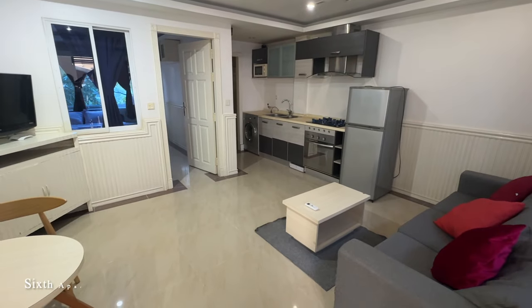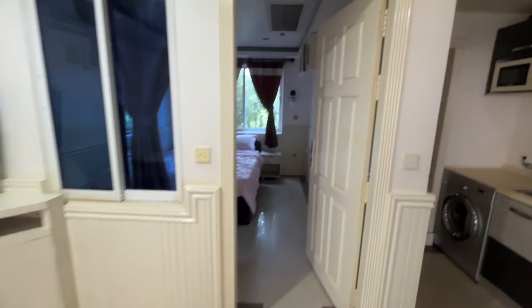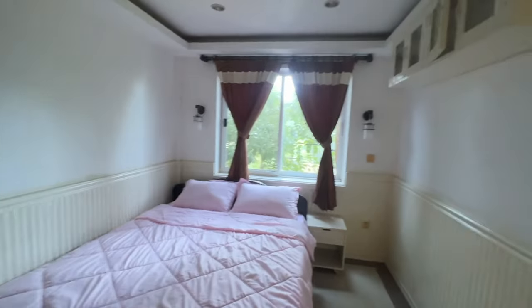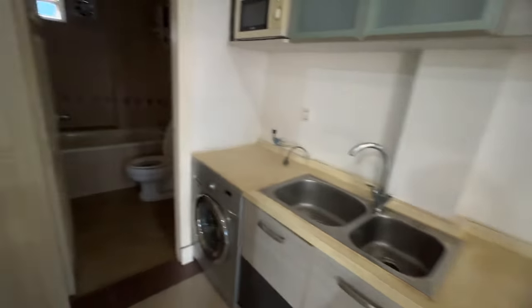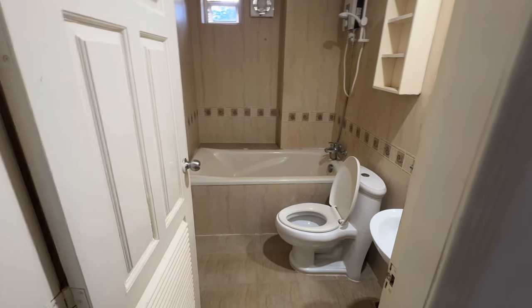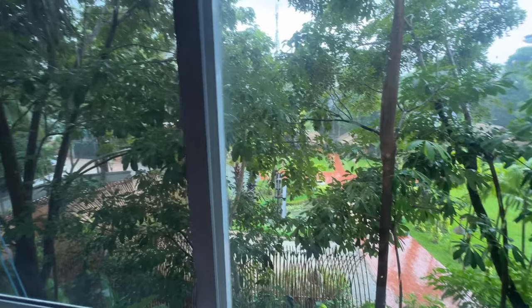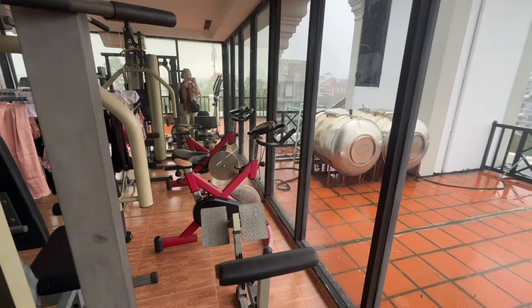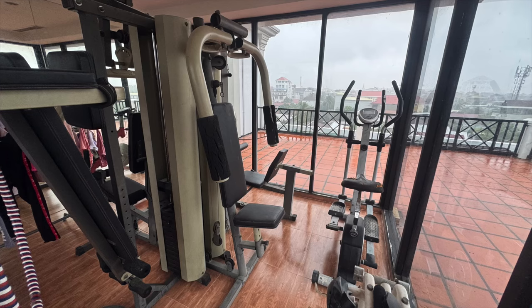bed test, comfy bed. They've got one on the second floor, which I'm going to go and look at as well. This is apartment 2B on the second floor. Exactly the same layout, just on the next floor. That one has a bath. This is the view from the bedroom. Okay, it has a rooftop gym. Look at that. Wow.